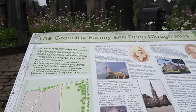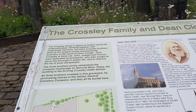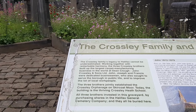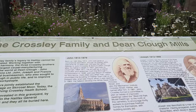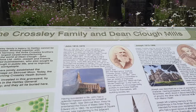All right. Thank you. So I hope you found that very useful, viewers, from Mr. Glover, David Glover. So there are various plaques of information in the cemetery. This one is dedicated to the Crossley family and all the contribution that they have made to Halifax.